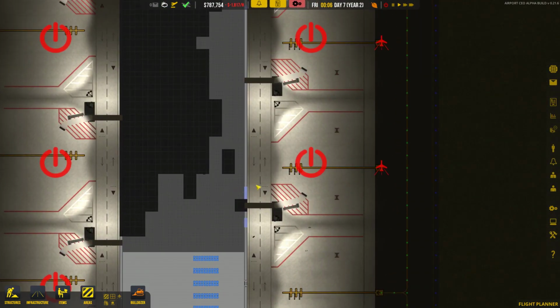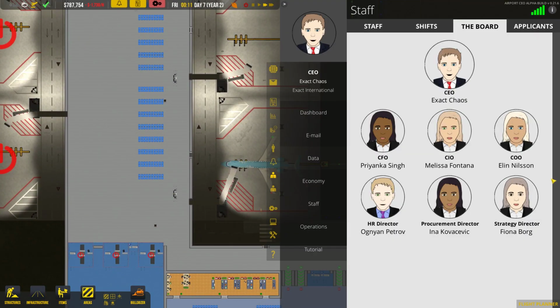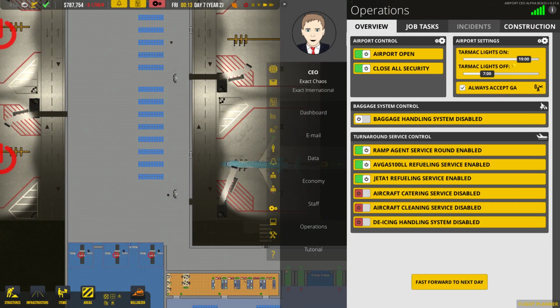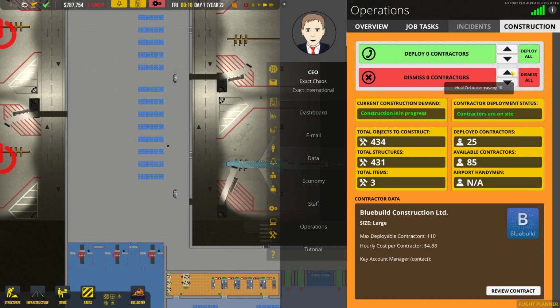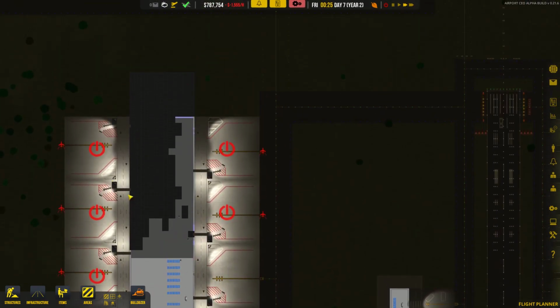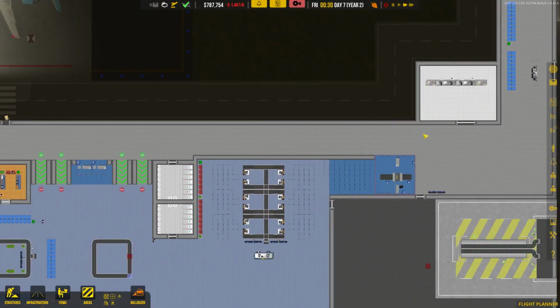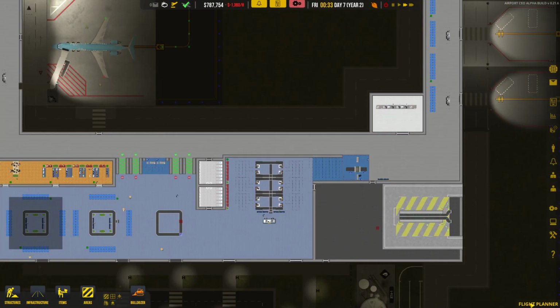We're expanding this terminal. That's fine, and I think I should probably bring in some more construction workers. Let's add like 20 more. That should be fine. Most of the work's already done. I don't want to overdo it too much, but I do still want some stuff in there. How's our schedule looking for today?